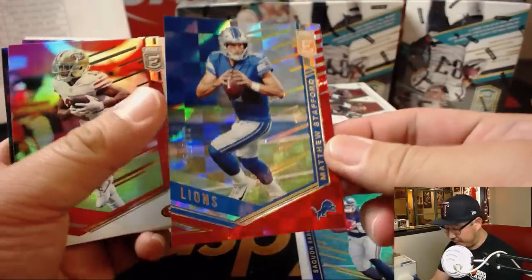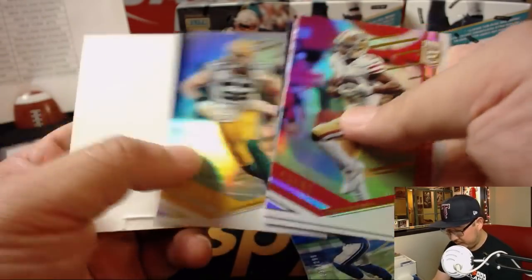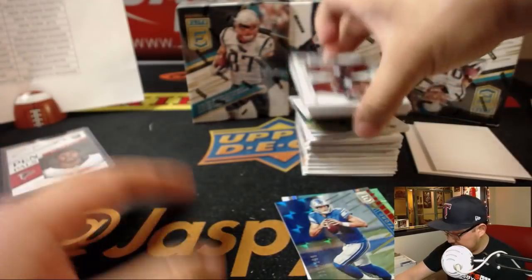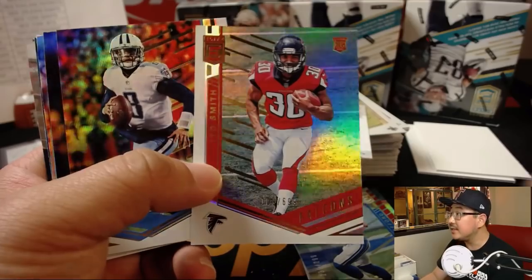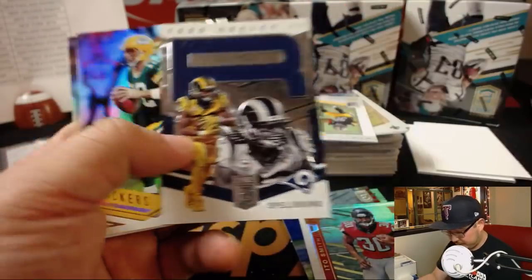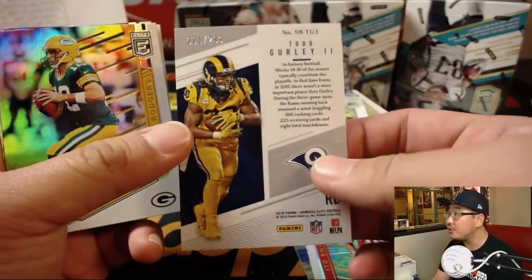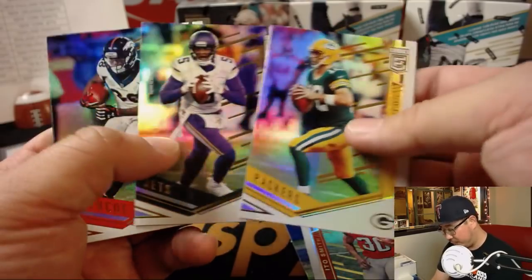There's Matt Stafford to $2.99. Out of $6.99, there's Ito Smith. Spellbound out of $2.99. Oh, yeah, we can spell out the name. Let's see if we can make one in this break.